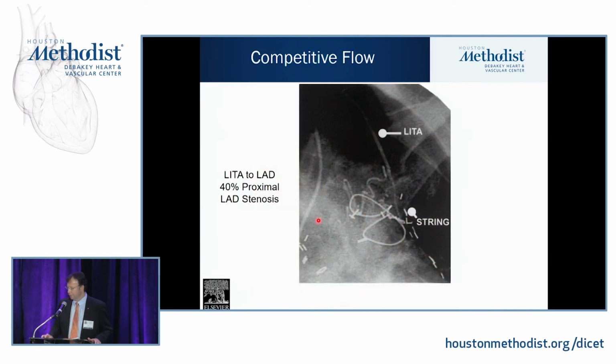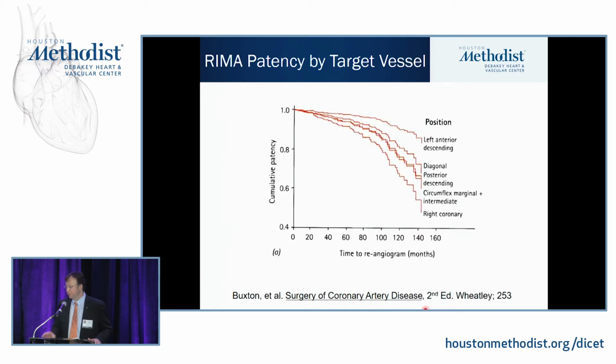And this is the result of 40% proximal LAD stenosis. The LIMA just never developed because it was not sufficiently overcoming the flow in the native artery. And studies have shown that the right mammary artery patency goes down as you get away from the LAD. So the LAD, the diagonal, and the circumflex arteries have pretty good results. The right coronary artery has much lower patency rates over time.